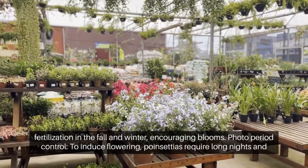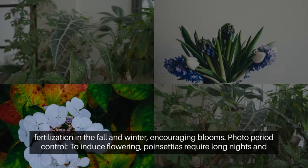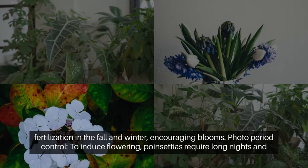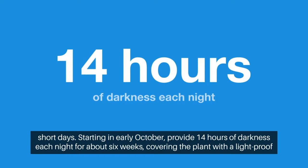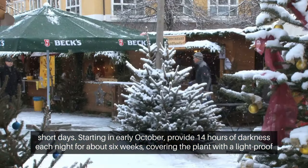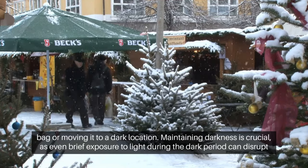Encouraging blooms. Photoperiod control. To induce flowering, poinsettias require long nights and short days. Starting in early October, provide 14 hours of darkness each night for about 6 weeks, covering the plant with a light-proof bag or moving it to a dark location.